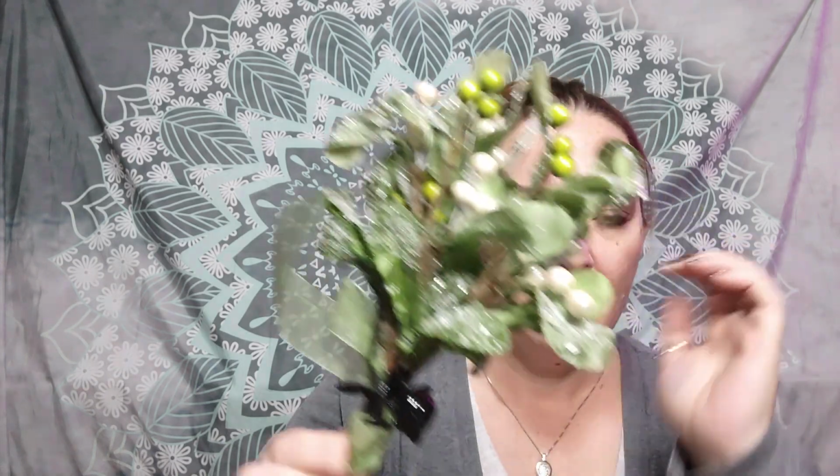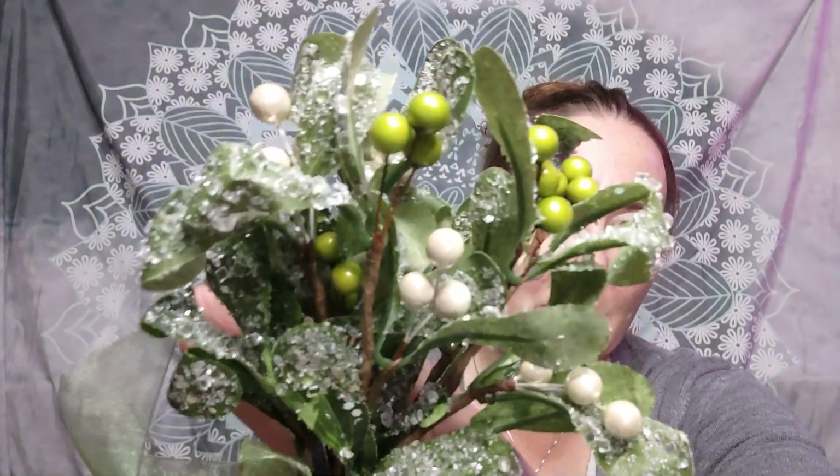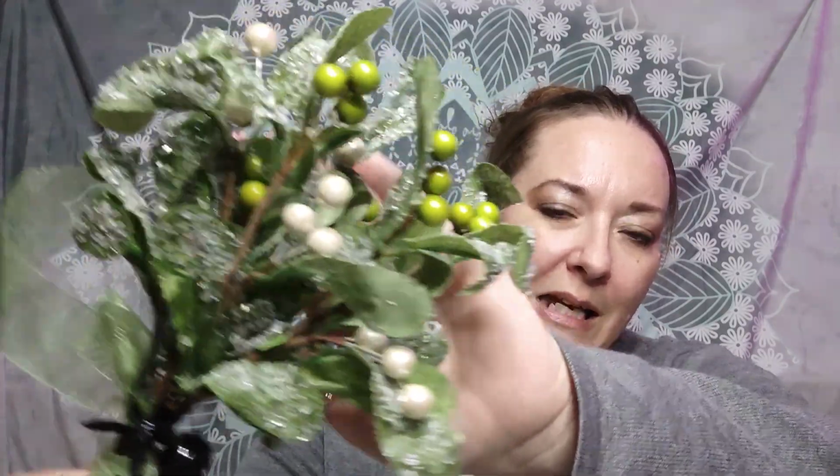Okay, so in the box, first of all, I love the colors. I love the color scheme. It's all bright and pretty, and we have a big spray, and it is this gorgeous mistletoe with a little bell on it. It's got a little black bell, and then we've got some glitter on the mistletoe leaves. It's not real mistletoe. I don't know if they would have run into a problem because mistletoe is poisonous, or at least toxic, but this is beautiful, and I'll hang it somewhere and see if I can get a smoocheroonie from somebody.